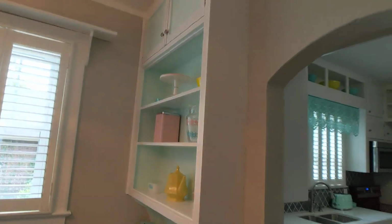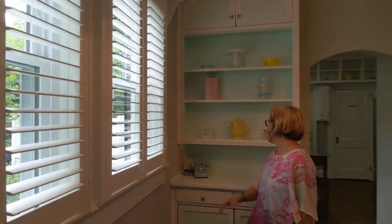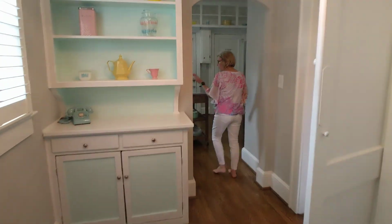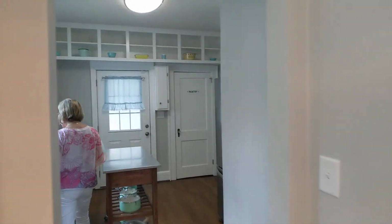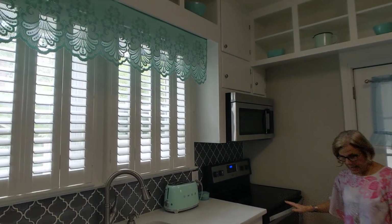The little breakfast nook, it's all painted, and it even has a pull down ironing board. And these custom shutters are gorgeous. This is all redone. We've got quartz countertops. Beautiful tile backsplash, stainless steel. The island does remain, it's on wheels, so you can move it where you want to.